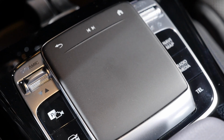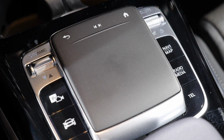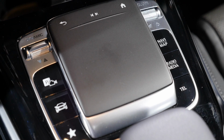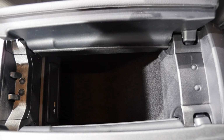And if you don't want to use a touch, you can also use this pad here. And go back or also write an address or something, but usually you would use the voice input that again works very well when you're standing outside with the vehicle. Then here, the middle console opening on the armrest with another USB-C port.